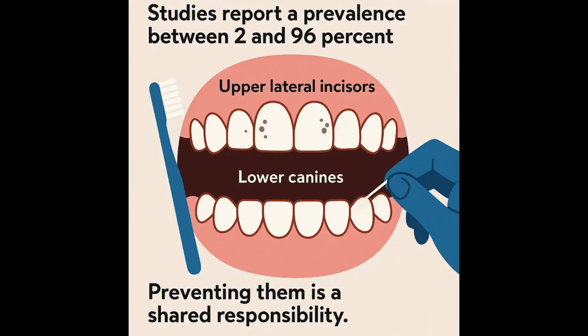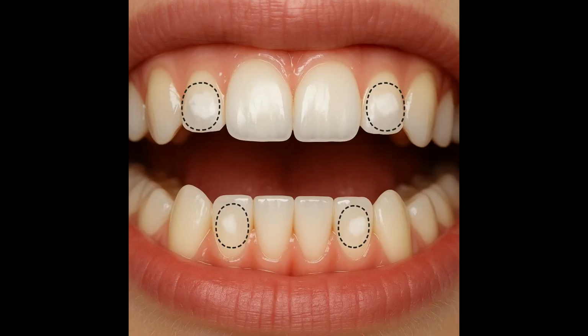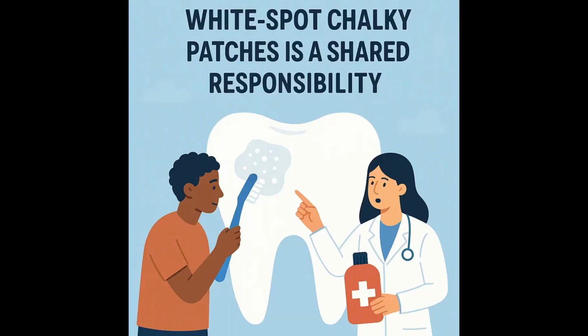Studies report a prevalence between 2 and 96%. Most commonly, they affect upper lateral incisors and lower canines, the same areas hardest to clean. Preventing them is a shared responsibility.